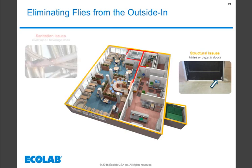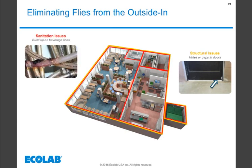So in your fly program, and I think it's very important for every restaurant to have a fly program because although they're seasonal, it's something that we can keep at bay, and there's science behind how we do that. Generally, it is an outside-in approach, so we're looking for unsanitary conditions outside, gaps, holes, and such that they're getting into the building.